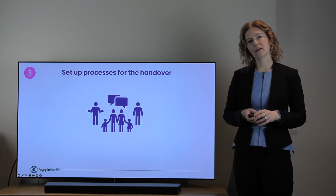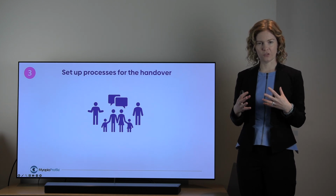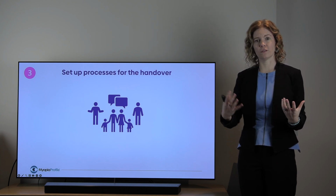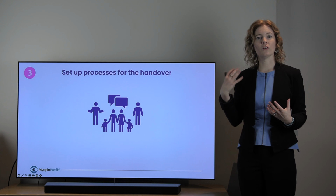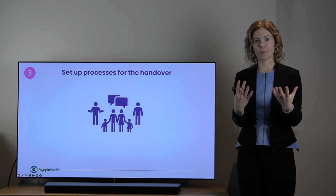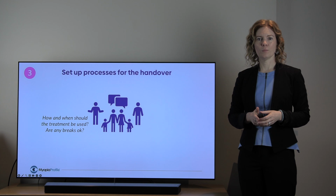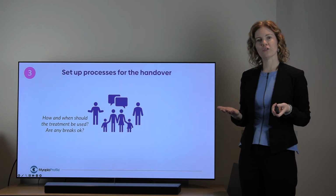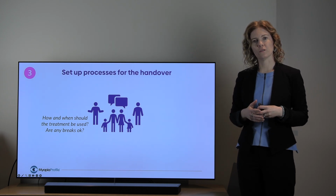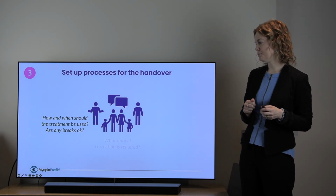Then step number 3 is setting up processes for the handover. These are key questions that parents and patients are likely to have. So we can proactively communicate this information across the team, from the optician, optometrist, or ophthalmologist to the practice team, with the patient and the parent present, so that they understand the process. And these can be simple questions like this: how and when should the treatment be used? Are any breaks okay? We know with myopia controlling spectacles and contact lenses that we want full-time wear to achieve the best myopia control outcomes.